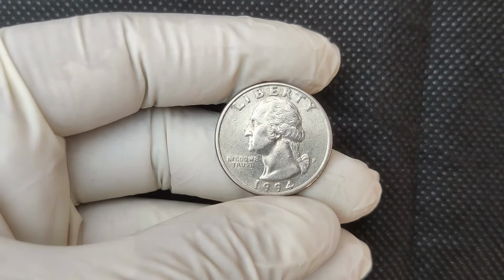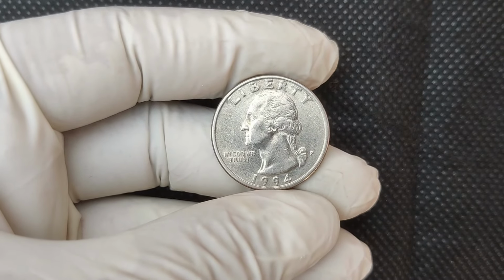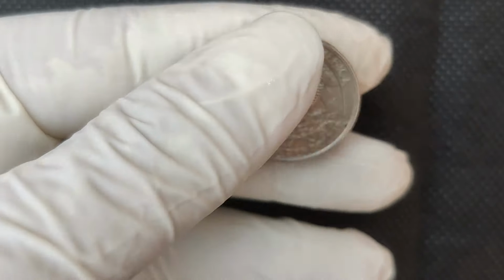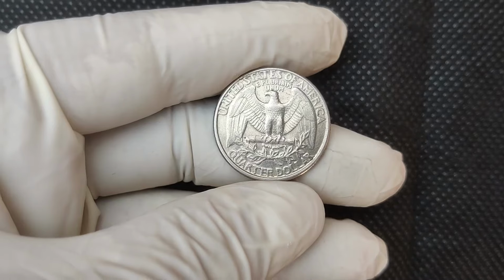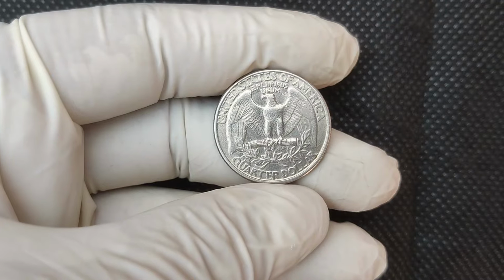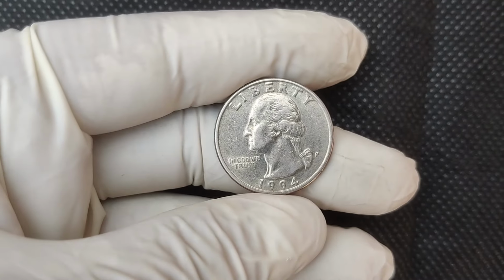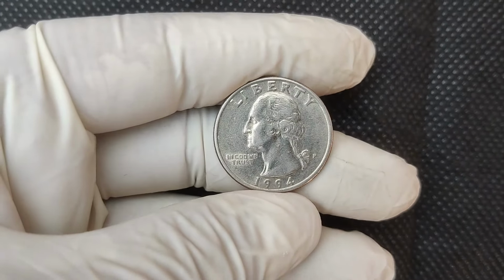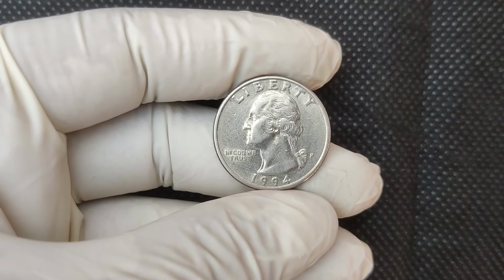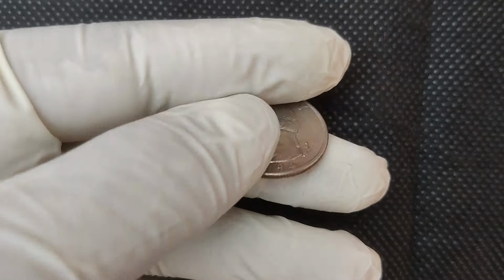Now, let's discuss grading. The condition of your coin plays a crucial role in its value. The Professional Coin Grading Service, PCGS, uses a scale from 1 to 70 to assess the quality of coins. A coin graded at MS65 or higher is considered uncirculated and is generally more valuable. The higher the grade, the more money you can potentially make. Keep an eye out for any wear, scratches, or discoloration, as these factors can significantly affect the grading and, in turn, the coin's worth.